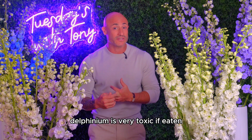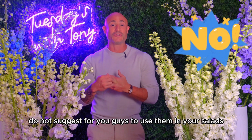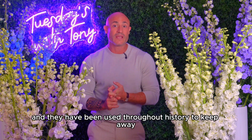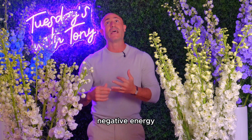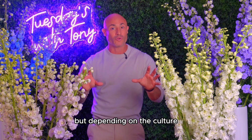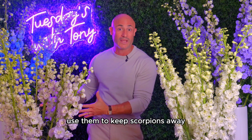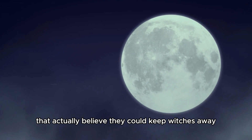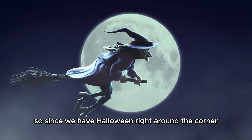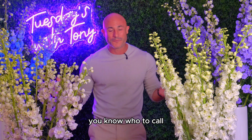Delphinium is very toxic if eaten, so we definitely do not suggest for you guys to use them in your salads. And they have been used throughout history to keep away bad spirits, negative energy. A lot of cultures use them for the same purpose, but depending on the culture, use them for separate things. So for instance, there were cultures that used them to keep scorpions away. And then there were other cultures that actually believed they could keep witches away. So since we have Halloween right around the corner, and if you want to keep them from coming and trick-or-treating, you know who to call.